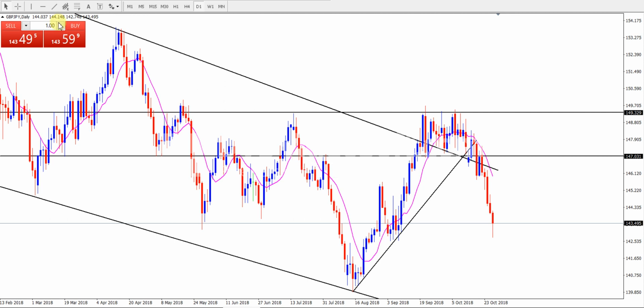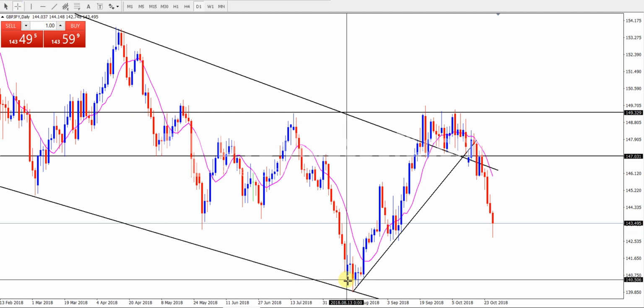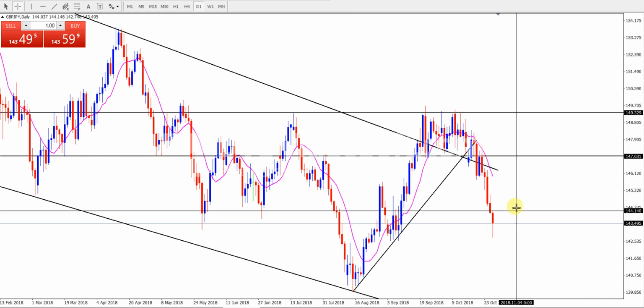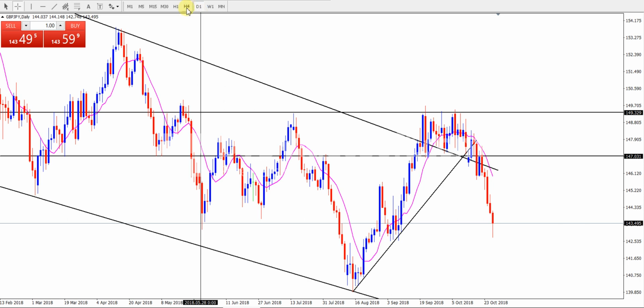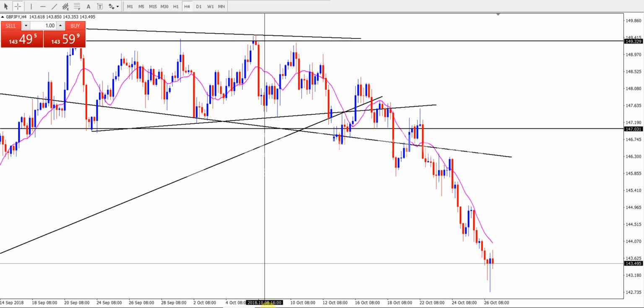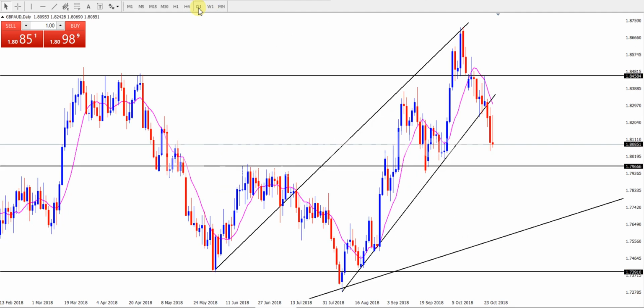Same thing here. You can see that break of the trend line, and you can see it has almost gotten to our first take profit. Should it break this area, then definitely it's going to target this trend line here. You can look at the weekly to see what's going on. If it should break this area, then this is where it's coming to next.